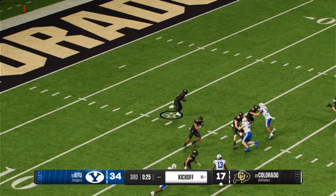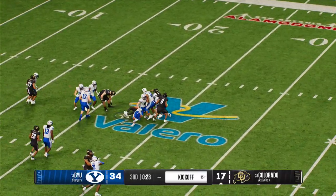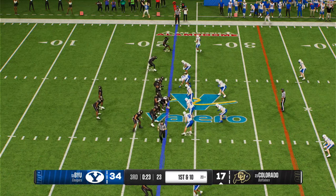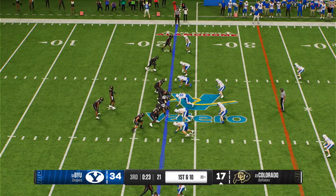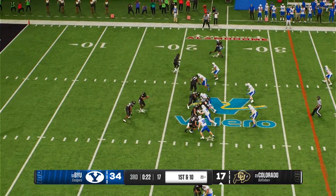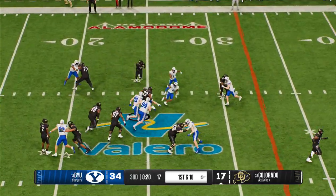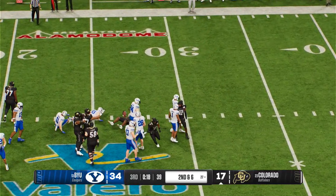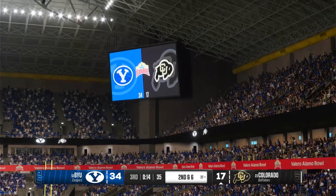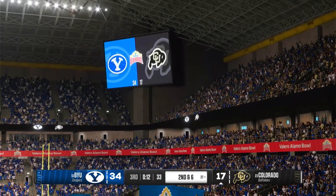On the move from inside his 5. He was looking for more running room, but none to be found as he stopped at the 23. Colorado has the ball back, and the Buffaloes hoping to put their team in prime position on offense. The give to the running back from the shotgun. Picks his way and gets 4 out to the 27. Trailing now by 17, David. This is an opportunity that they need to answer.